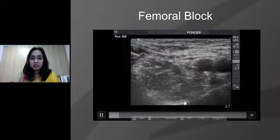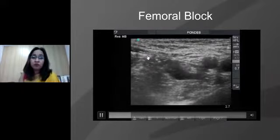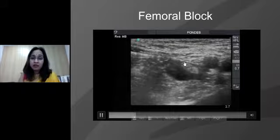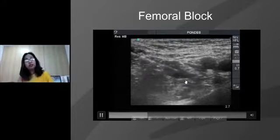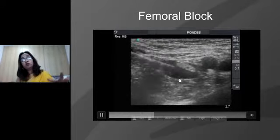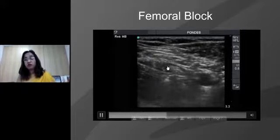So this is the anterior, this is the posterior, this is the femoral nerve, this is the needle which is just anterior to it, encircling the entire nerve as such. But it's not necessary to go anterior as well as posterior. Even if you sit in one corner and do that, it's fine.